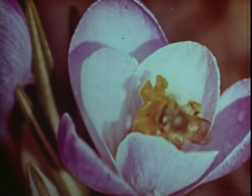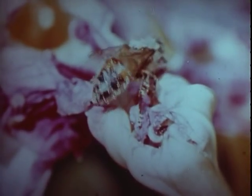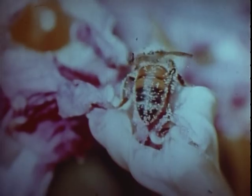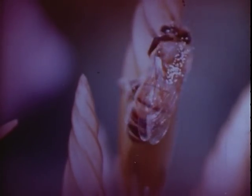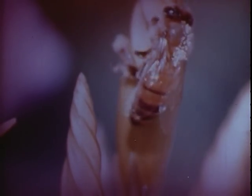A honeybee is a versatile worker and can perform a dozen tasks equally well. But perhaps her most important job is the gathering of nectar and pollen for the bee colony. To the bee, pollen is the staff of life. She combs it into little balls which she attaches to her legs.